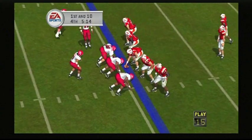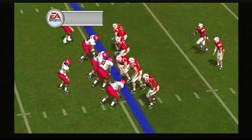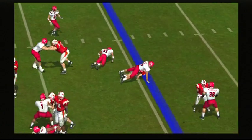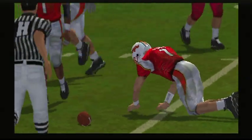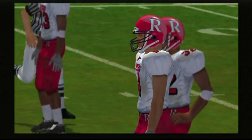The Terrapins set up in the gun. Set. Hunt. Gets past the tackler. Brought down at the 27. 4 yards gained on that quarterback draw. The ball carrier. Gain of 4 on the play.